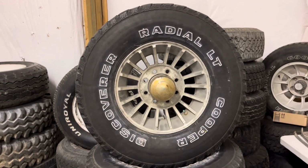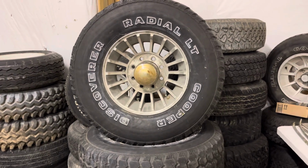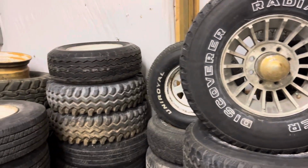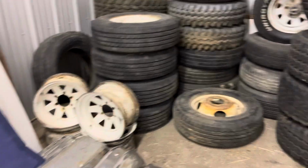Got everything unloaded. Definitely got rid of quite a bit of stuff. Shrunk our inventory room quite a bit, so it's time to stock back up. But thought I'd walk through here, let everybody see.